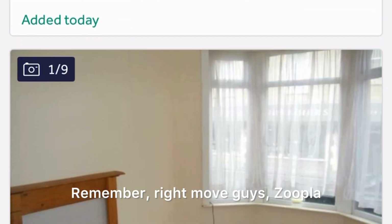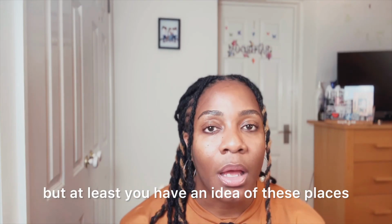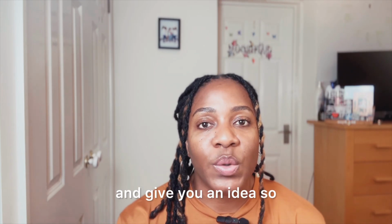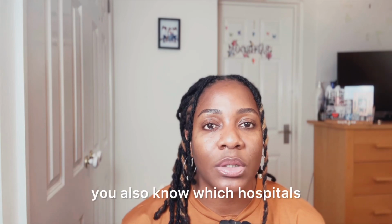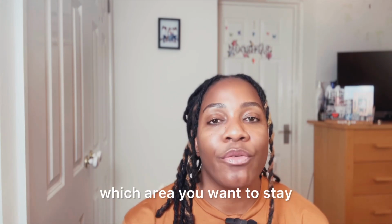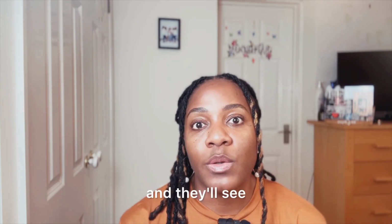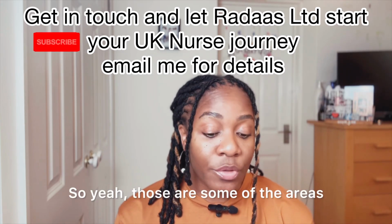Remember, Rightmove, guys, Zoopla. You can do your research further, but at least you have an idea of these places. That's what I wanted to come here and give you, so that even in your search, you know where to search. When these agencies contact you and ask which area you want to work in, you can say, okay, this area, and they'll see if they've got any vacancies available in those areas. So yeah, those are some of the areas.